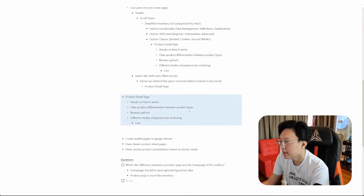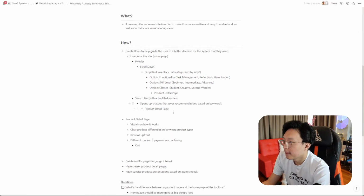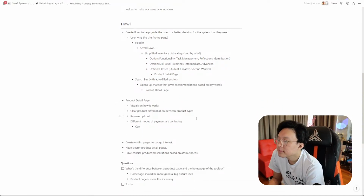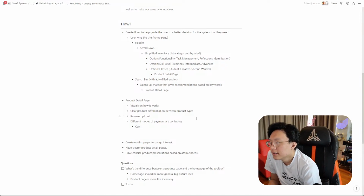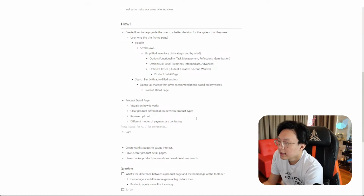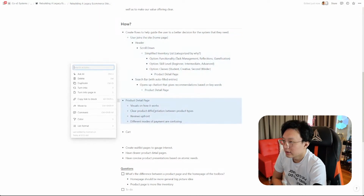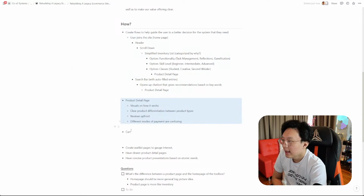So if they landed on a product detail page, they need to see all these things. We'll close this. Okay, let's see. Actually, let me make cart a separate thing as well. The reason why we're separating these things is that it makes it very easy for us to see. So this is everything to do on the home page, right? But once we get into product detail page, that's a whole other page. So I want to figure that out. Then once we get into the cart, that's a whole different thing as well that we want to handle.